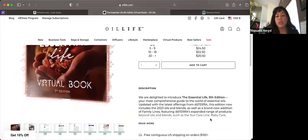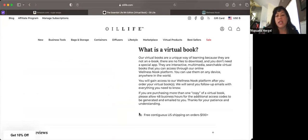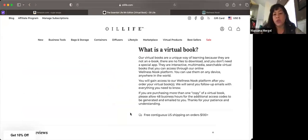But as we scroll down, I am going to just read a small portion so that we can get a better picture of what the virtual book actually is, okay? So it's a unique way of learning because they're not ebooks. There's no files to download, and you don't need a special app on your phone. They are interactive, multimedia, searchable virtual books that you can access through their online platform called Wellness Nook. Okay. So you could use them on any device anywhere in the world. So on your phone, on your computer, on your iPad, on your Kindle.